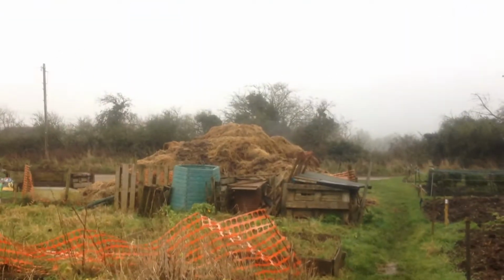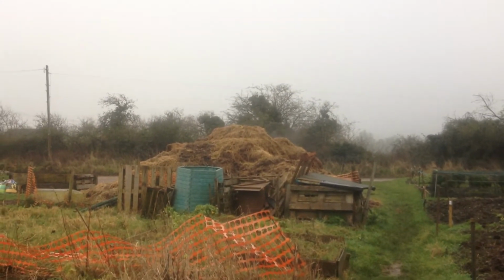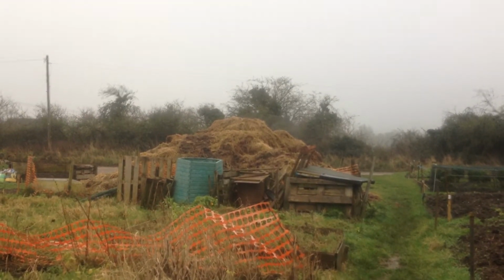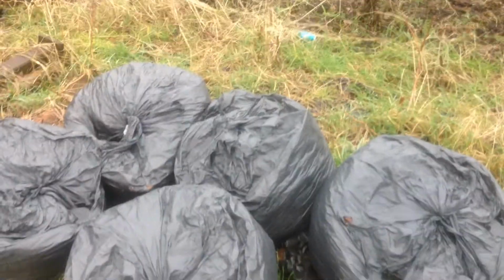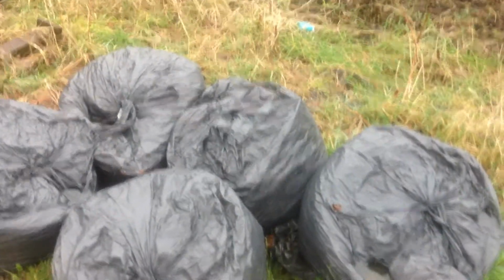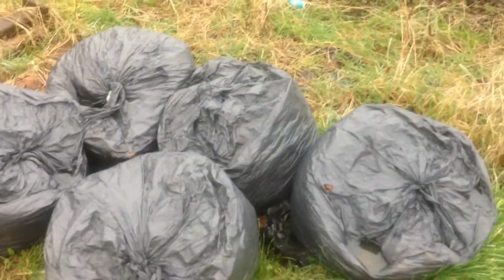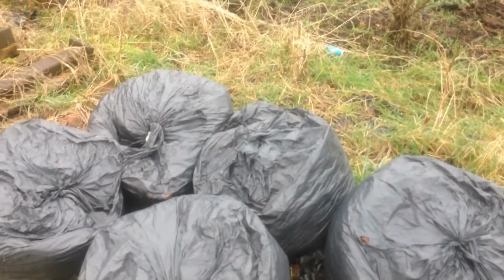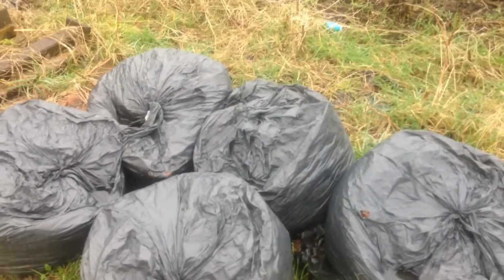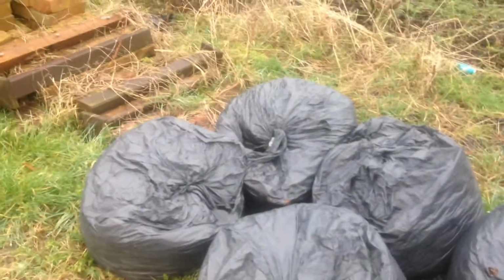We've had a new delivery of horse manure, which is steaming away lovely. I don't think it's going to be ready to use, but you never know, by April it could be ready. It's certainly hot enough. So all this along here is going to be dug. In these 5 bags are leaves. I collected these up and bagged them up, and I'm debating whether to make up a leaf bin or whether to just stick them into the compost bin and just churn it all up and give that another year in there, just to break down.